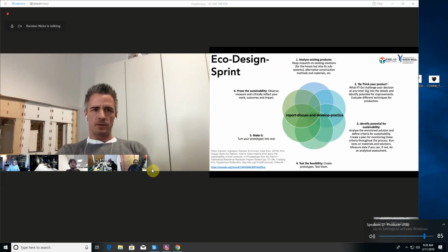Following a methodological approach, we call it the Eco Design Sprint, which has been presented at Fab 14 in Toulouse. You can find the paper and read it if you like. It's an iterative approach of how to make solutions which are sustainable and which address the user needs.